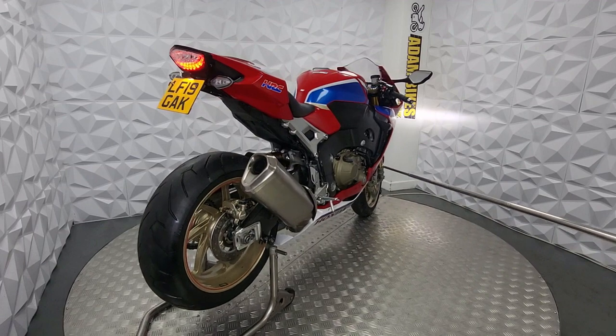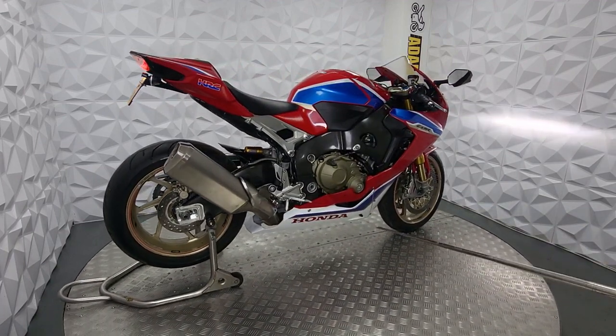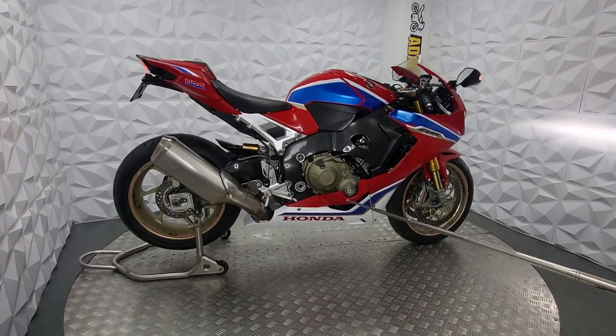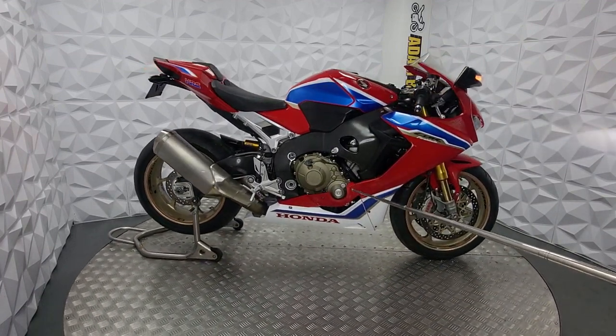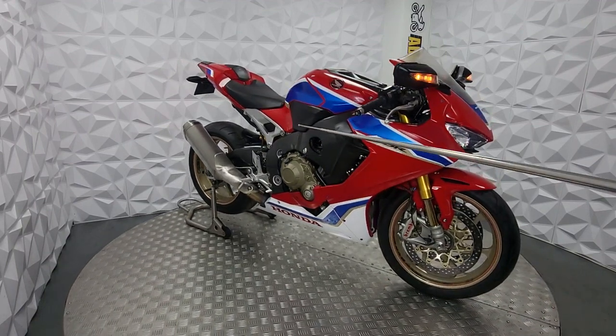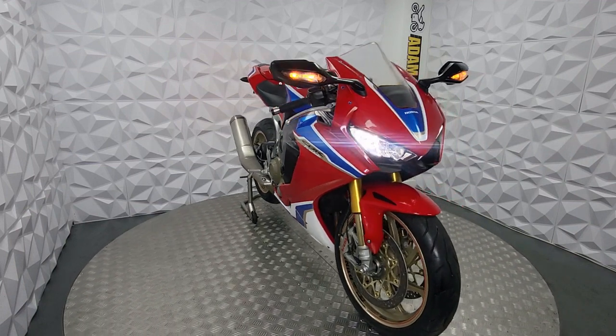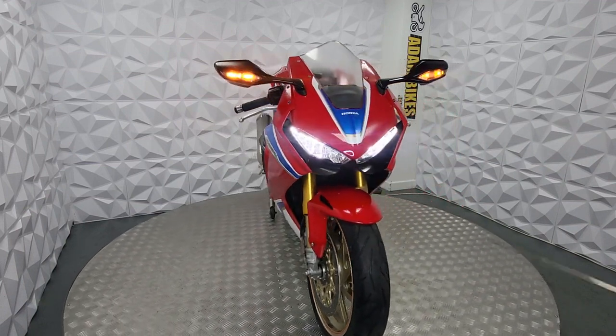Very nice bike. You've heard it running for the past minute or so. Starts on the button, of course, rides very nice. There is nothing for me to fault apart from being Cat N, but again, category N is very low. You've got carbon fiber frame cover for the front, and you've got carbon fiber rear cover for the back.